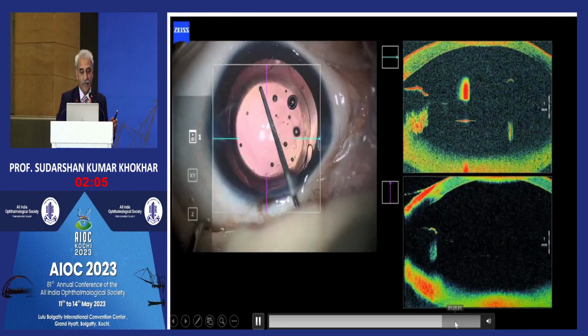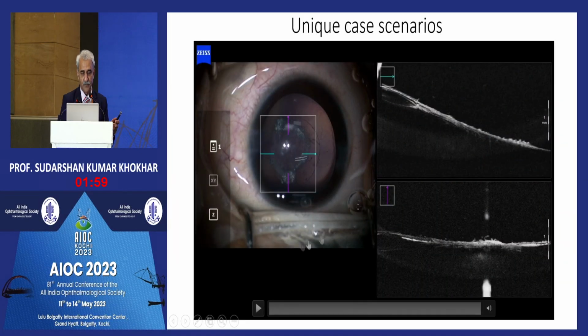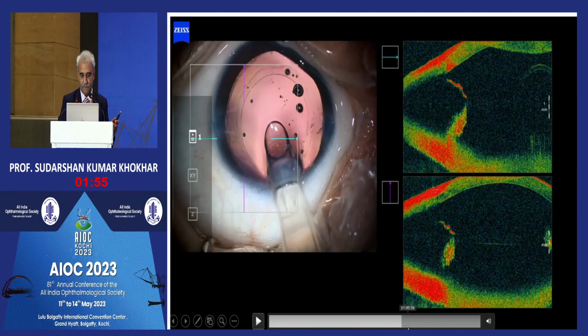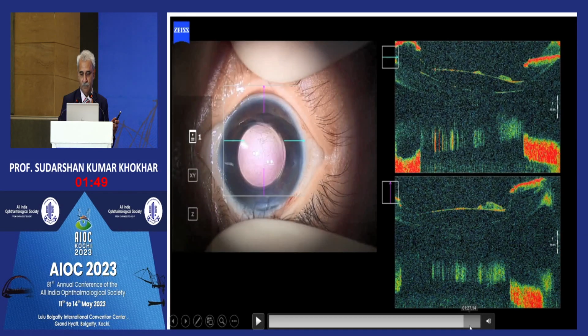Okay. All right, so when the surgery is over, you can make out the lens again in position and everything looks good here. Okay, now, the one more thing in this patient which I wanted to talk about. Now what do you see here?